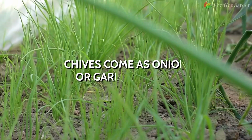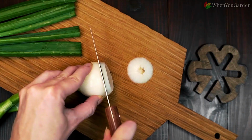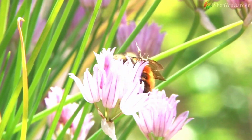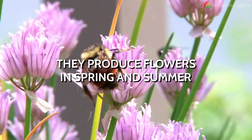Chives. Chives come as onion or garlic chives. As the names imply, garlic chives have garlic flavor, while onion chives have onion flavor. They are both allium species, and they are effective pollinating attractors. Chives are perennial herbs that are easy to grow and maintain. They produce flowers in spring and summer.